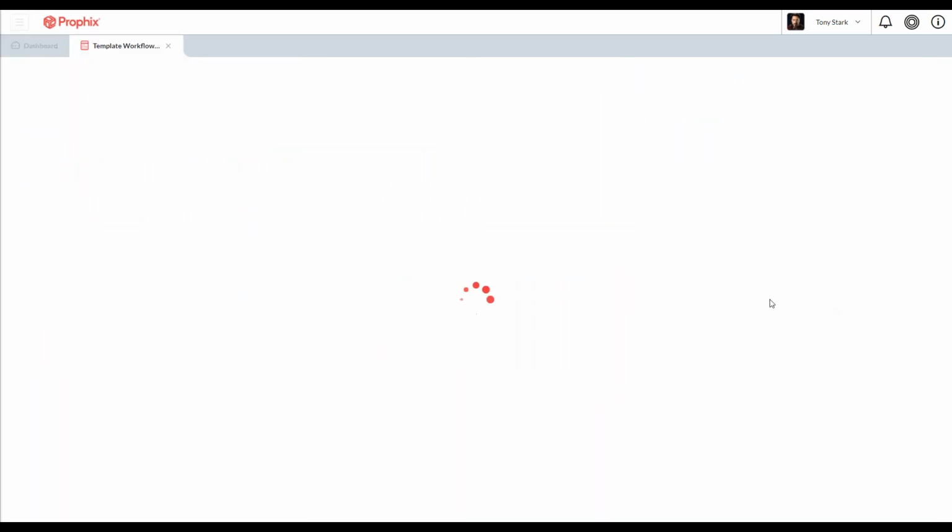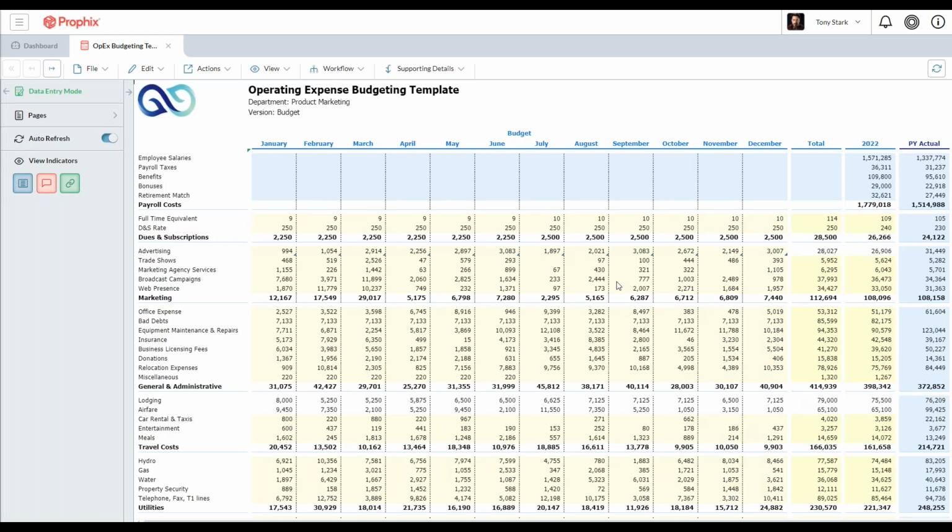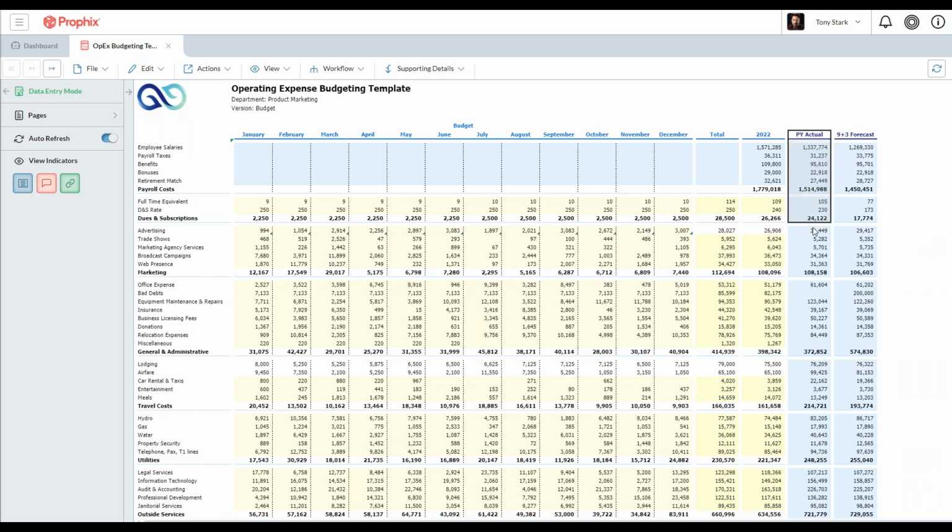Right, and I can simply click on this OpEx planning template or a task, and Prophix will present me with an operating expense budgeting template. And what you're seeing here is my different GL accounts in my rows. I have my budget months in my columns. But with Prophix, I've also included an annualized budget for next year. So while we're preparing the budget for this year, we can start thinking about next year. Now, in terms of helping our end users define their budgets, we've also included a column of information for our prior year actuals, as well as our 9x3 forecast. And again, it's all about giving the users the correct information so that they can help budget accurately based on the different seasonality of your business.